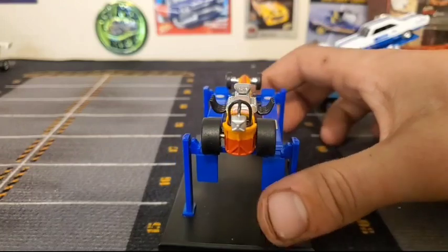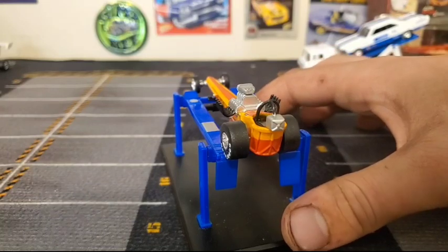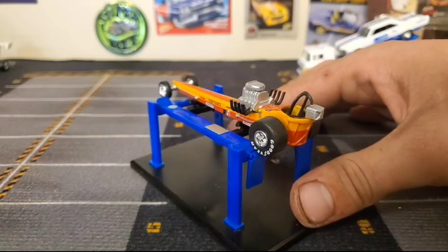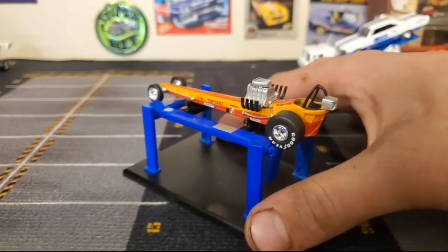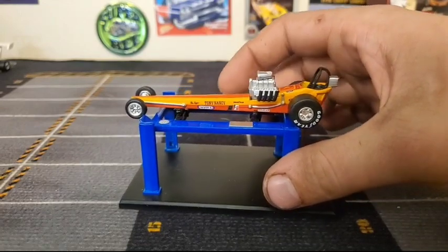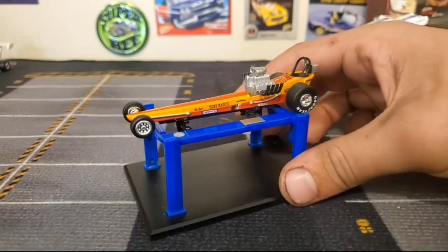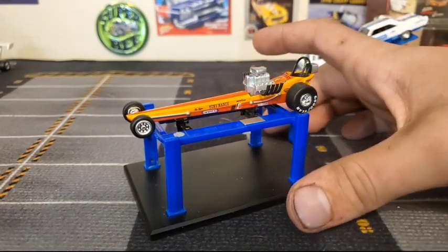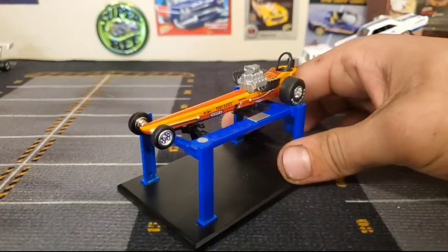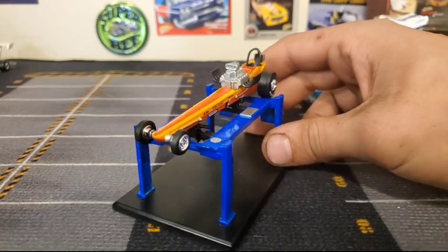I don't know as much as I should about Top Fuel stuff, especially the early 70s stuff that's even before my time. But really, really cool looking cars. I absolutely love this thing. It looks so freaking cool. Again, I'm not really sure where I'm going to put it because it's just too big to fit anywhere in my current display cases, but I have two of them, so I'll put them somewhere where I can appreciate both of them.